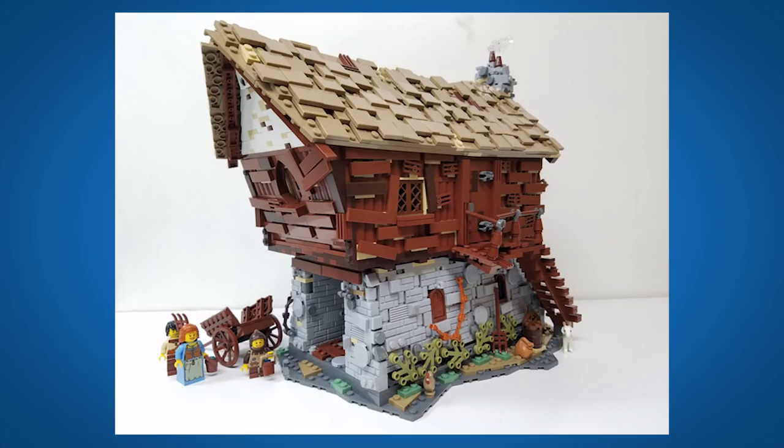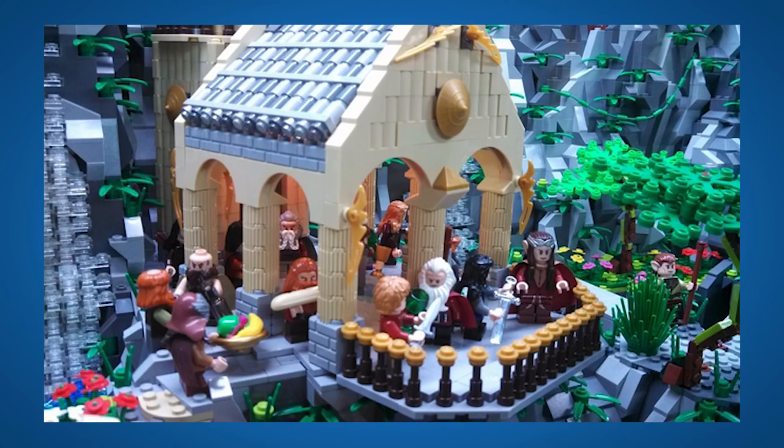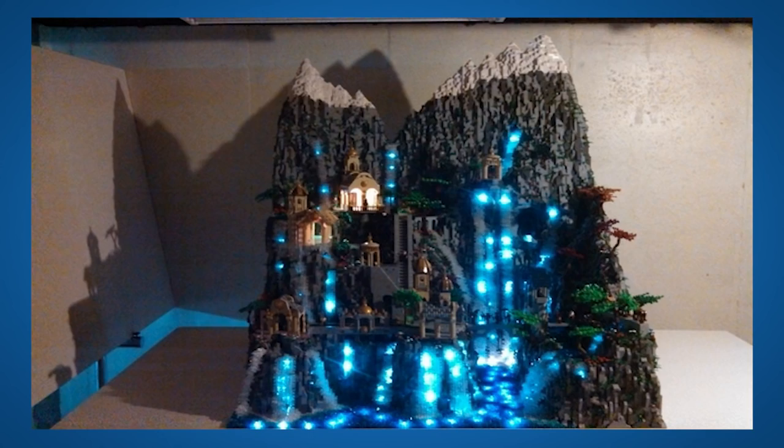Best of luck to the builder Fishing Twister on getting approved, and I'm sure it has a better chance of getting approved than the Rivendell build that they also got 10,000 supporters for in the past. That one was super awesome. It was just way too big for LEGO to ever actually make into a set.